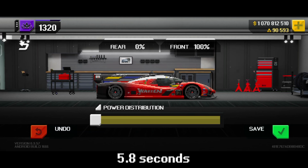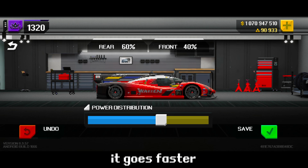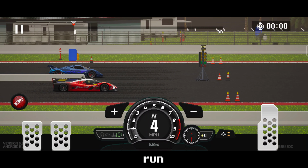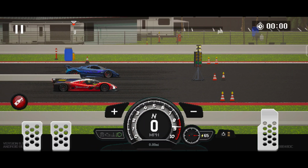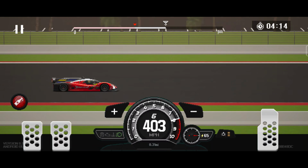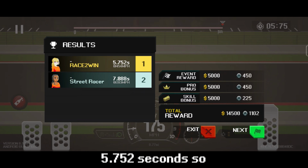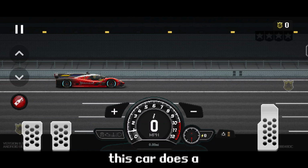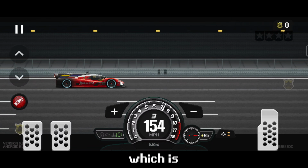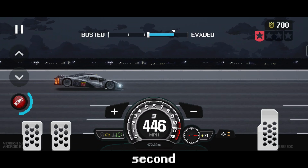I got like 5.8 seconds when the drivetrain is put at 50/50, but even with a little bit of wheelie, at 60/40 drivetrain, it goes faster. Here is a half-mile run. 5.752 seconds. So this car does a 5.5 second half mile, which is pretty fast, but it is nowhere near the actual Apex Racer meta, second fastest car in the game.